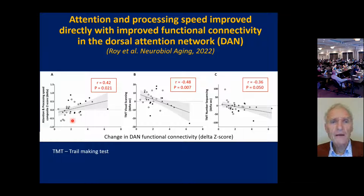And when we look at, again, the fifth dimension of cognition, the attention and processing speed, this is the Z-score for tests that involve attention and processing speed, and more specifically, the TMT, or the trail-making test, both the visual scanning speed and the number sequencing. And in all 3 cases, we see a strong positive correlation with the Z-score, or a strong negative correlation with the processing speed, so time is going down. That's an improvement in the trail-making test in relation to the functional connectivity. So there's a relationship between the functional connectivity, the improvement in cognition in relation to attention, and the availability of ketones, or the improved energy status of the brain.